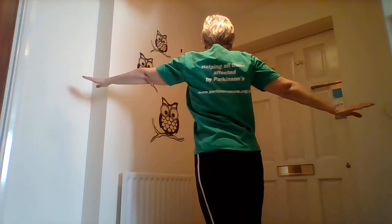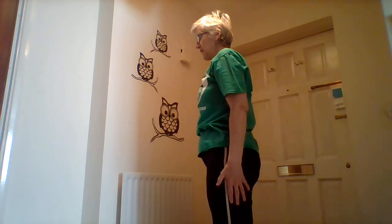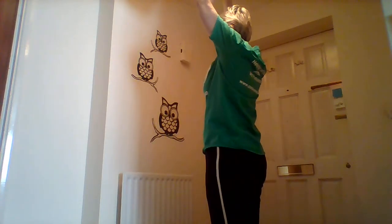If I turn sideways, that might help you. Turn to the right, left arm forward, right behind. Come to the side of the body with your arms. Turn left, right arm forward, left behind. Bring them both above your head. Turn to the right, left arm forward, right behind. Side of the body. Turn left, right arm forward, left behind. So you do a few that way.